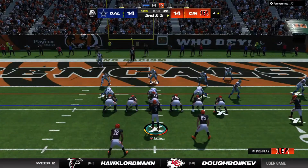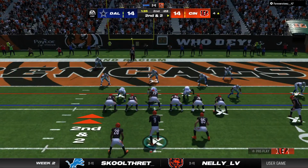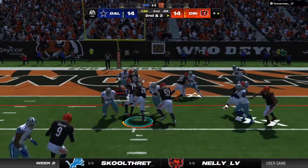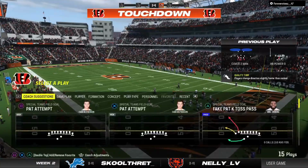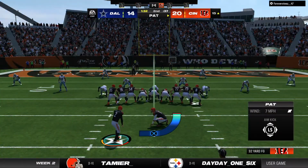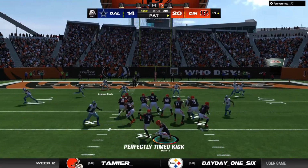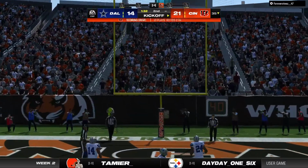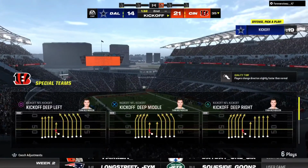Here we go. From the 4, it's 2nd and a couple. Burrow going to give this to Mixon. And he takes it into the end zone. Touchdown, Bengals. Joe Mixon, his second rushing touchdown on the year. And the Bengals have taken the lead. Extra point by McPherson, up and good. And the lead is now 21-14.